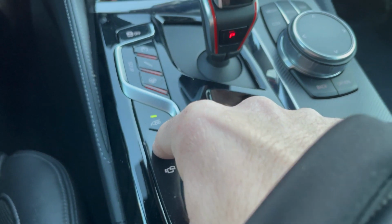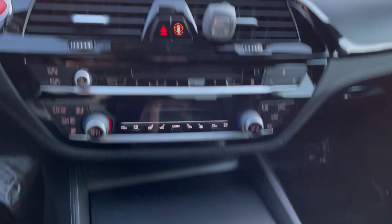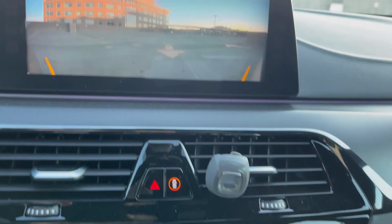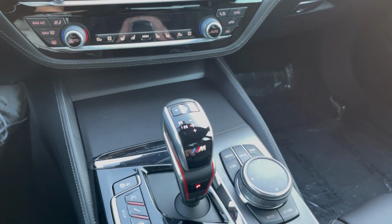You have the full 360 camera. You press that button right here. It'll bring it up like so. And then the corner view button is the bottom one. Very, very nice. This is the M-specific shifter right here.